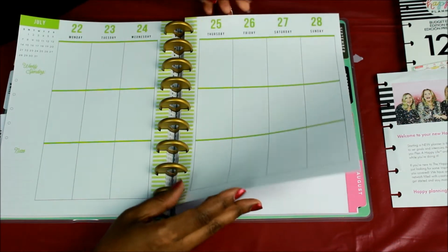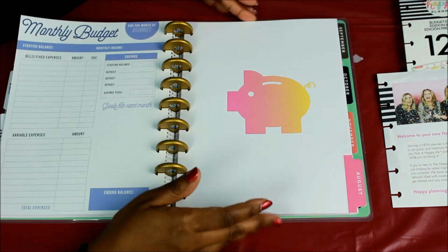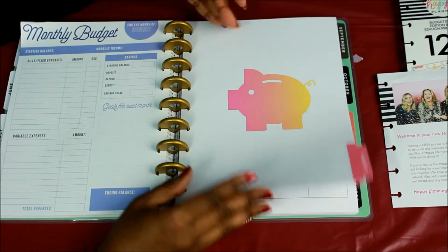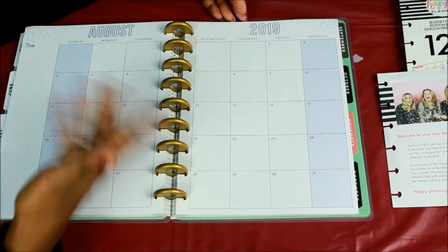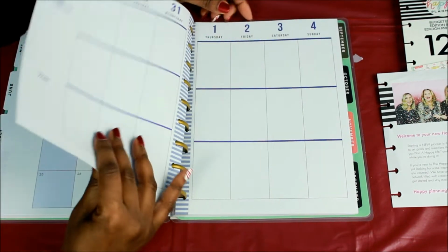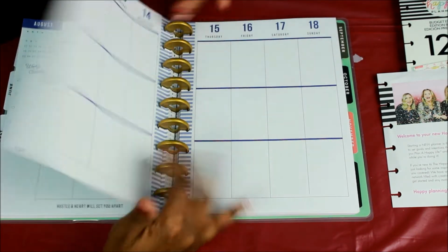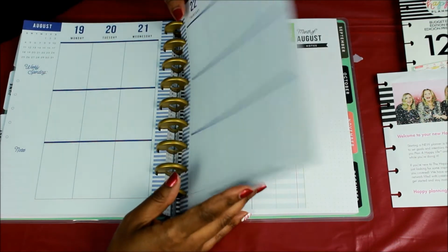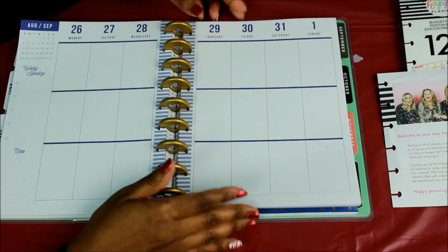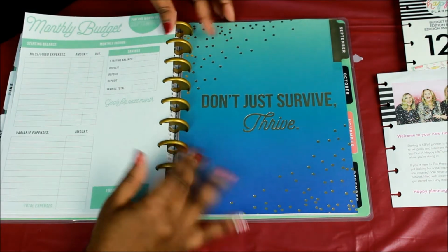I guess I get it because it's money. Money is green. I get it, but see, look, why did August have to have pink? Why couldn't I have this color for August? You see what I'm saying? I know y'all like, what? It's all good. I'm still going to use it. I like Happy Planner. I really do. It's just sometimes the color schemes.